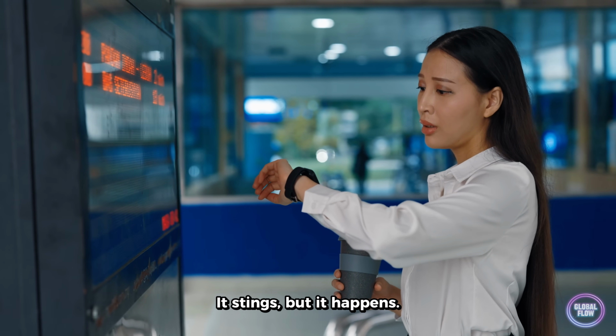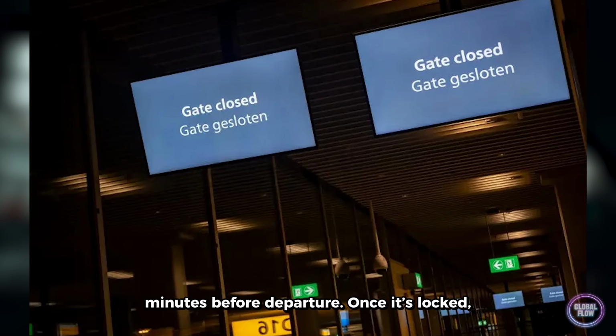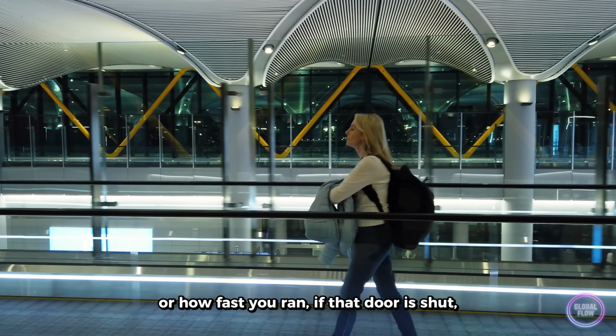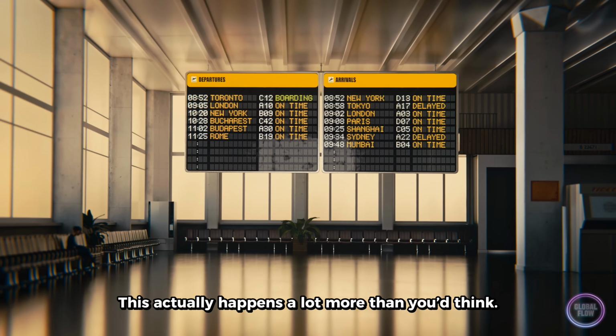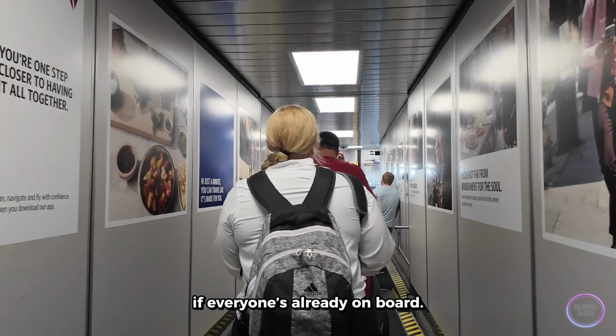It stings, but it happens. Most airlines close the gate 15 minutes before departure. Once it's locked, that's it. No exceptions. It doesn't matter how close you were or how fast you ran. If that door is shut, you're not getting on. This actually happens a lot more than you'd think. Sometimes airlines even close the gate earlier if everyone's already on board.